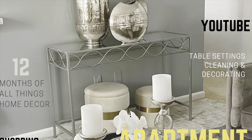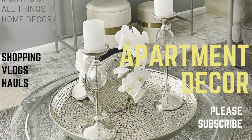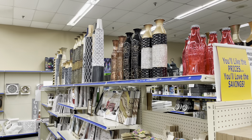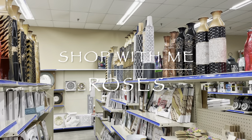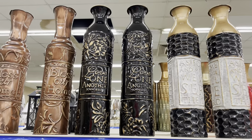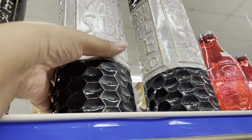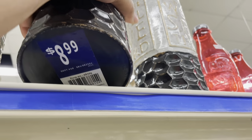Today I made another stop at Roses and they had a lot of beautiful decor items. So I started over here in this area and these vases really caught my attention. They are so beautiful and affordable.